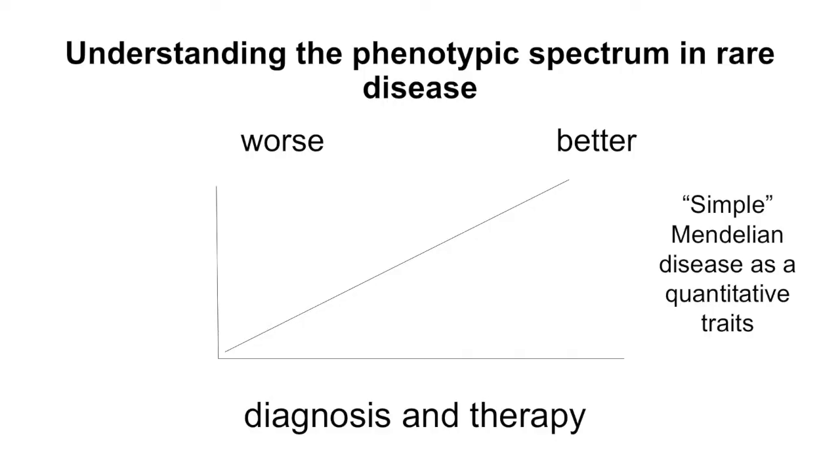And the way I've shown you this is really to indicate that these simple Mendelian diseases, these conditions where we know the causative mutation, the single gene that's mutated, are really quantitative traits. They really should be treated like cardiac disease or height, for example, where you have every phenotype in between the tallest and the shortest person. And this is what every Mendelian phenotype is like as well, even though we tend to simplify it in the lab and in textbooks. And of course, this kind of understanding of rare disease and diseases in general is important for diagnosis and therapy, and especially as we push towards precision medicine.